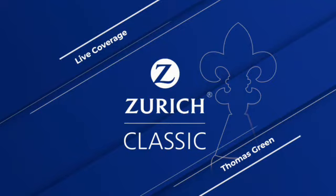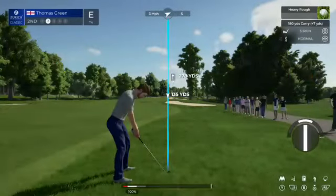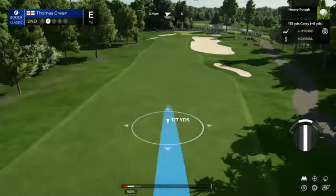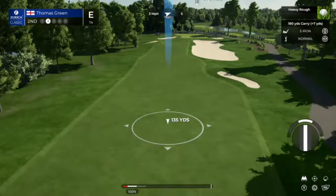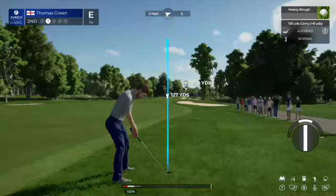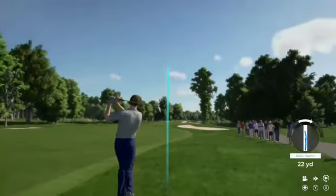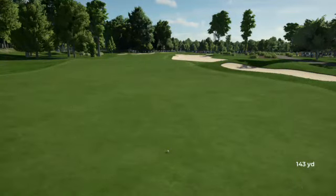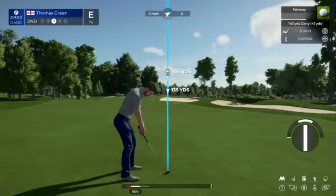And back to the course with the live action. Well, it doesn't take a genius to know that this is not a good place to be. Yes, this is like a big bowl of spinach salad. It's just gnarly in there. That's the right option. Put it back in play.